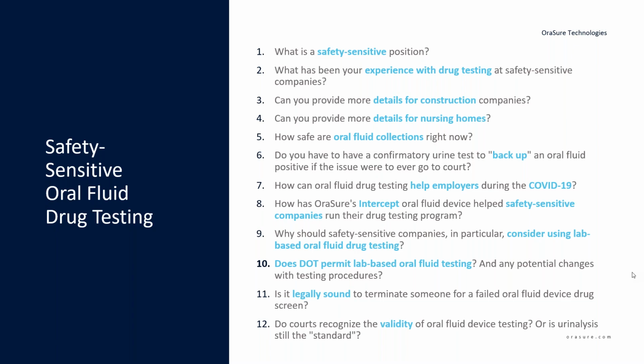So you made a couple of interesting points there as you articulated the characteristics or the attributes of lab-based oral fluid or saliva testing. One of them was that in this company's particular situation, they were having trouble finding collection sites that either were open long enough to accommodate this company's hours or needs, or maybe just finding collection sites that were open or willing to collect urine samples.